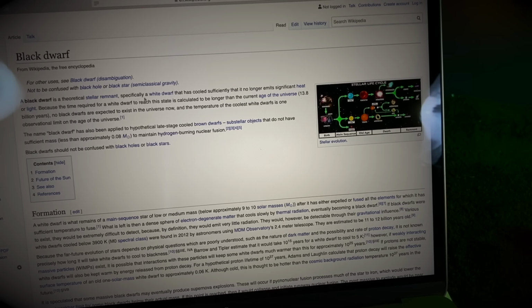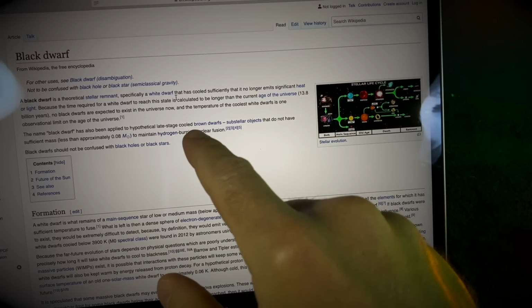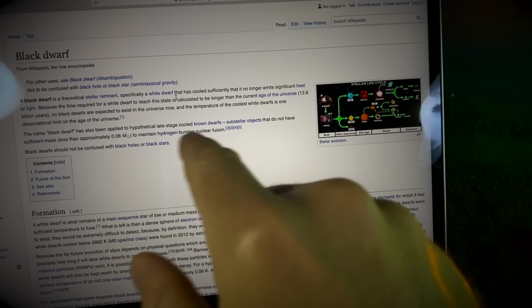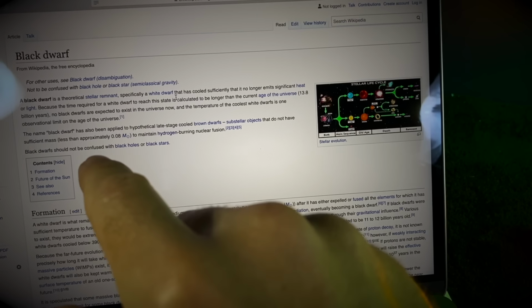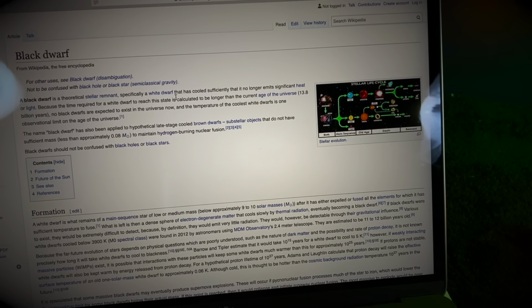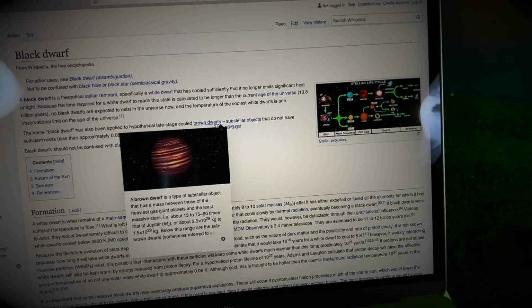Now, the temperature of the coolest white dwarfs is one observational limit of the age of the universe. Interesting. Wow, so they use the stellar life cycles to predict the age of the universe.